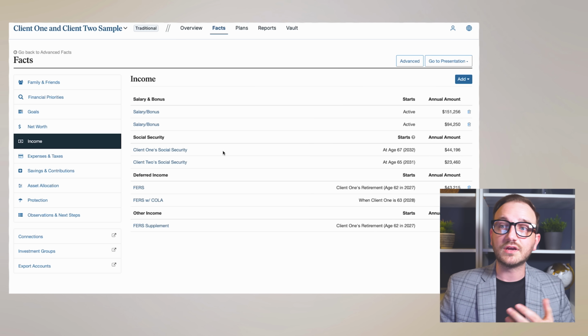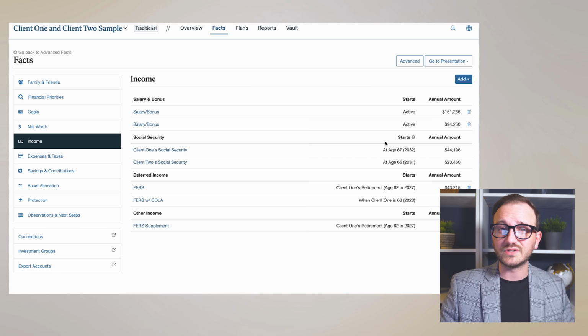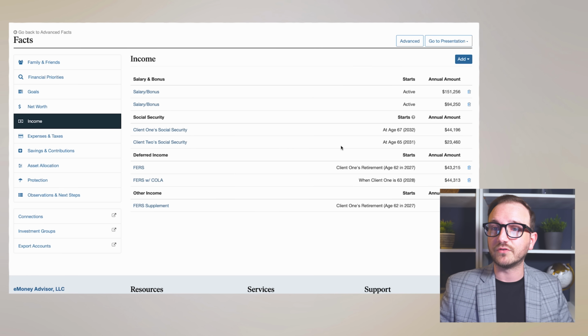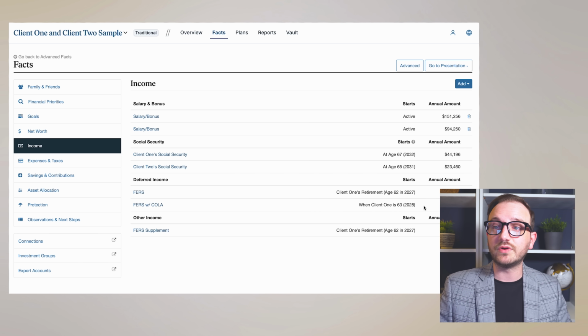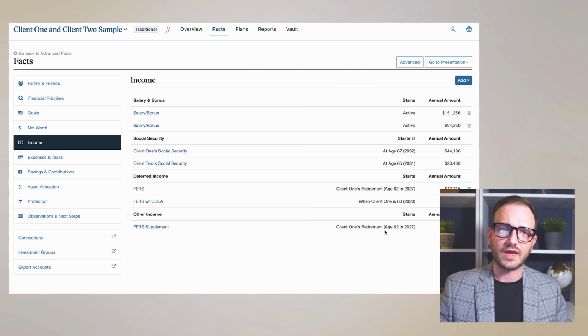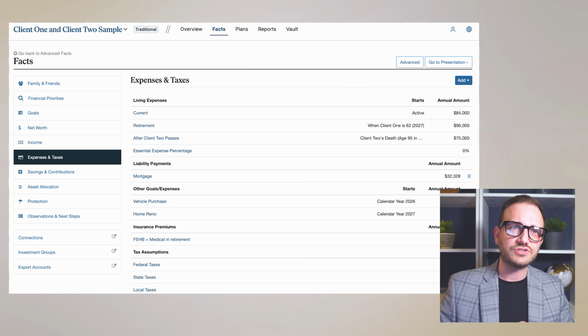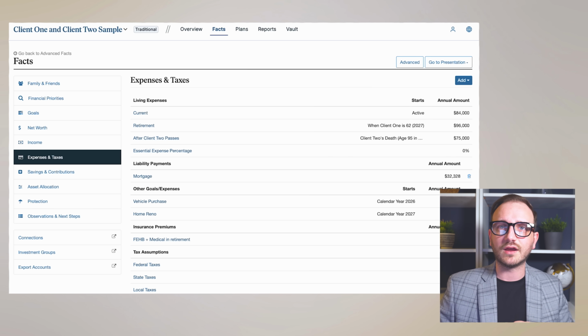When it comes to their income, both of them are still working, although they're going to retire very, very soon, as you'll see. We've got Social Security income for both of them, as well as his FERS annuity pension that's been programmed in there, and of course a COLA after turning 62 and a supplement until then. When we look at their expenses, they spend about $8,000 a month or so. Of course, they've got that mortgage in there. So let's jump into the system and look at their plan together.